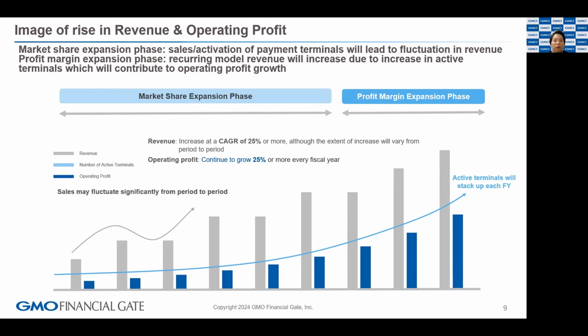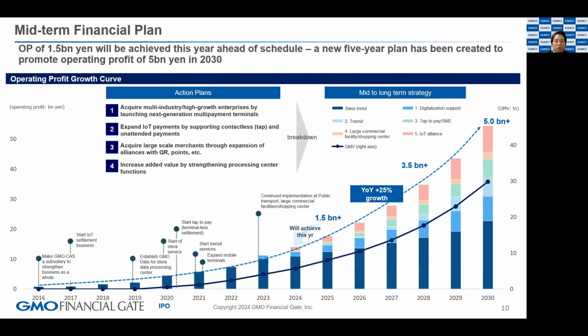As the number of operating terminals steadily increases, recurring revenue is expected to gradually expand. Expanding recurring revenue with higher profit margins will contribute to further operating income growth. We plan to continue growing at a CAGR of 25% for revenue and operating income at 25% year-on-year. This is our midterm financial plan.